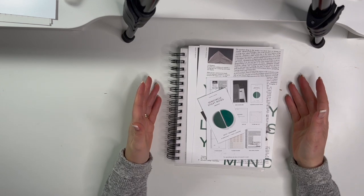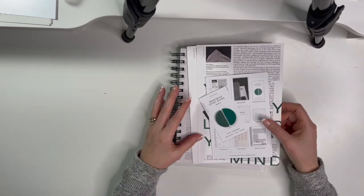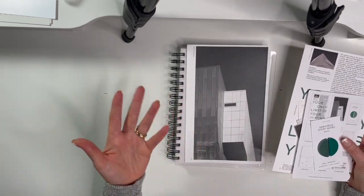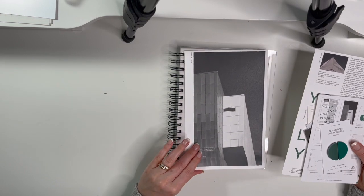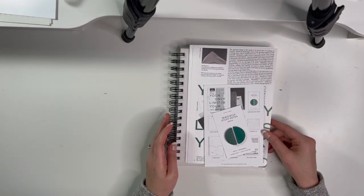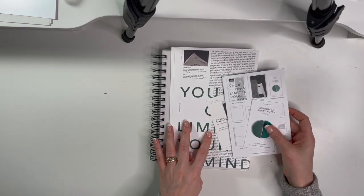So a big reason why I have canceled is because, like I said, I have more than I need, and they're getting into some prints that aren't my style. I love the architecture type stuff. I mean, I'm a real estate agent. I love looking at this stuff, but it's not me for my planner. So yeah, I have a lot of it that I don't actually use, and that's just a waste.